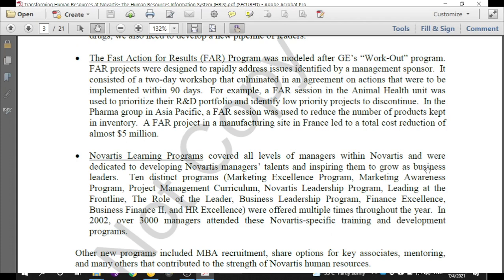For instance, one of the FAR sessions was about the animal health unit, which would prioritize that research and development would focus on these areas. So this was also another part of their HR programs.